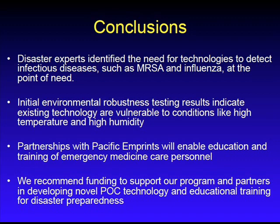All of our collaborative efforts will help us to succeed in our goal to prepare the nation for future disasters by helping experts identify technologies needed to detect infectious diseases, assess the environmental constraints of POCT reagents, and enable education and training of emergency medical care personnel. We recommend funding to support our program and partners in developing novel POC technology and educational training for disaster preparedness.